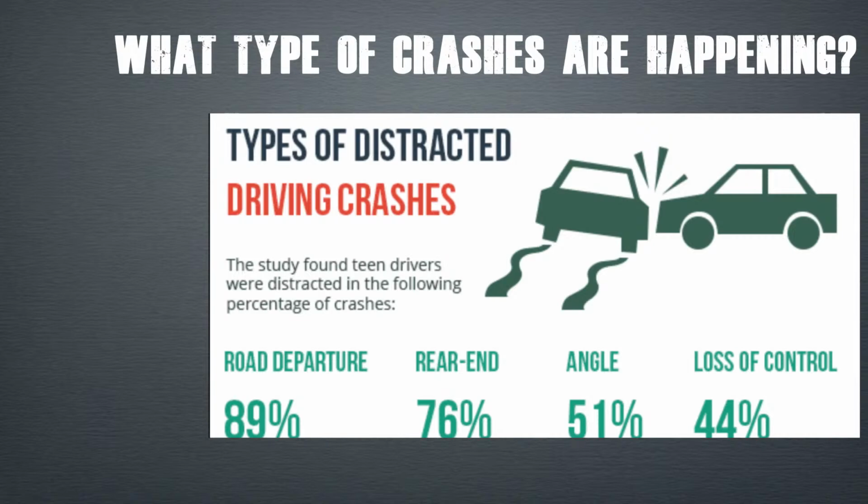Leaving the road is way up high, close to 90%. So you're drifting usually off to the right, although it could go off to the left. Rear end is where you're texting while people in front of you are braking. At an angle would be when you're driving and you're hitting parked cars. And then total loss of control is around 44%. So this is what we're finding for percentages. So by far, leaving the road is way, way up high. So let me show you the video, and then we'll talk about why those numbers are so high.